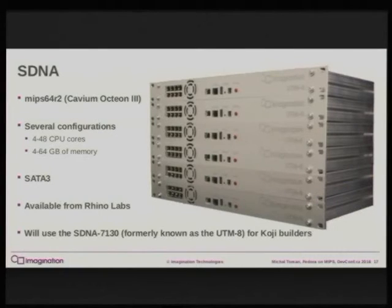And then we have the 64 bits, the SDNA. I think it's some dedicated network appliance, software dedicated network appliance. It's MIPS 64R2. Cavium built these boards. They come in several configurations, from 4 to 48 CPUs, from 4 to 4 gigs of memory, and they have SATA slot for system. You can order them from Reno Labs. It's an American manufacturer. If you want to have it shipped into Europe, you need to pay taxes, unfortunately.